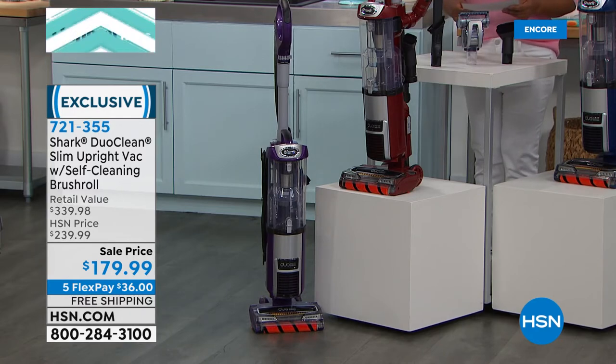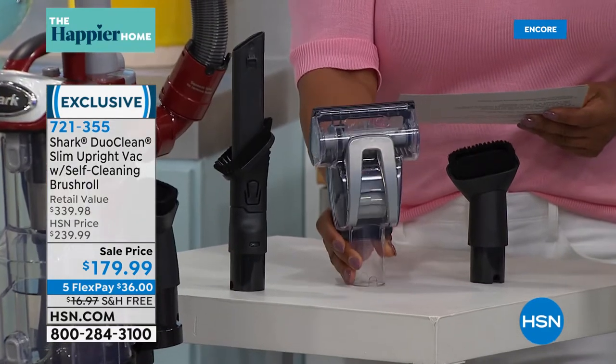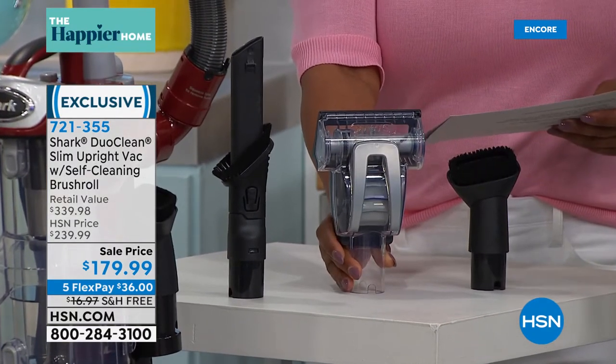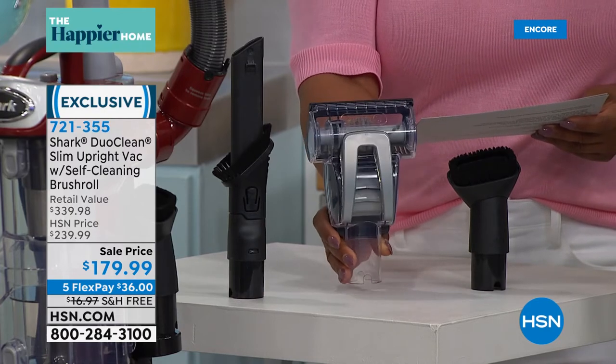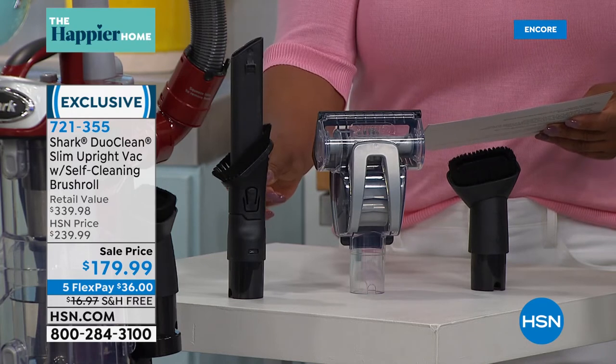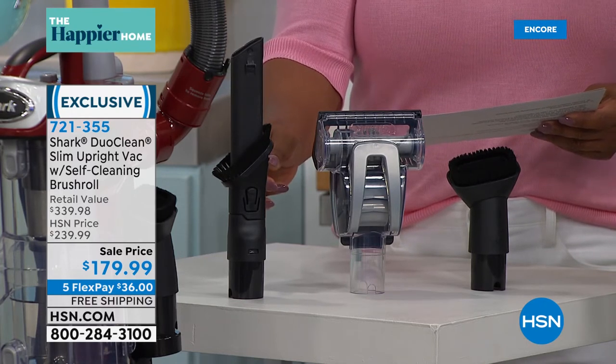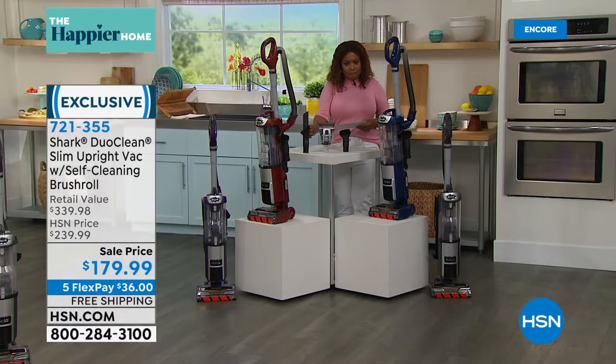Along with the vacuum, you're going to get the dusting brush. You're going to get the pet power brush. Now, this is the one that's expensive. This pet power brush, sometimes these can go for $30, $40 on their own. And then you're also going to get what we're calling the duster crevice tool along with this buy. So the retail value is $339.